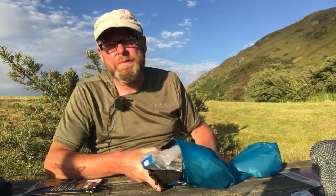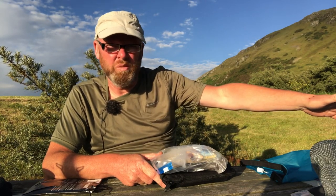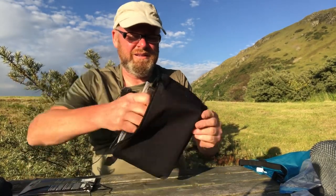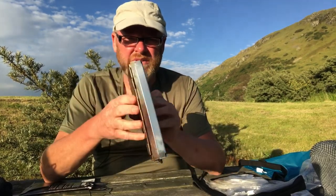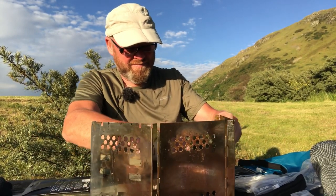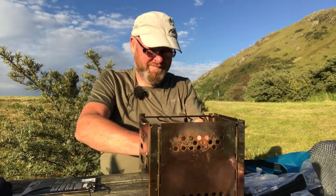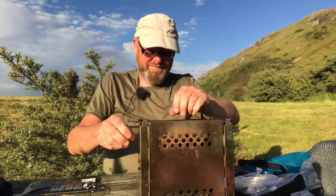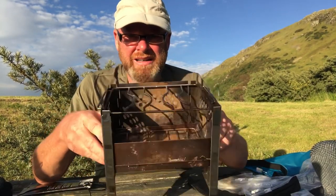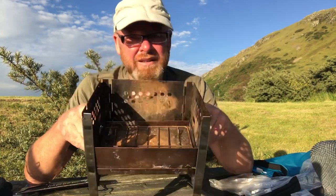This blue bag here is a dry bag. It all depends what trip I'm doing as to what I put in. So the frying pan and the plate and all that stuff, that's an alternate one. This, and I've got a video on this, is one of those twig stoves. And that, my friends, is built in seconds. I've done a review, so have a look at the review. That is my alternate cook set.